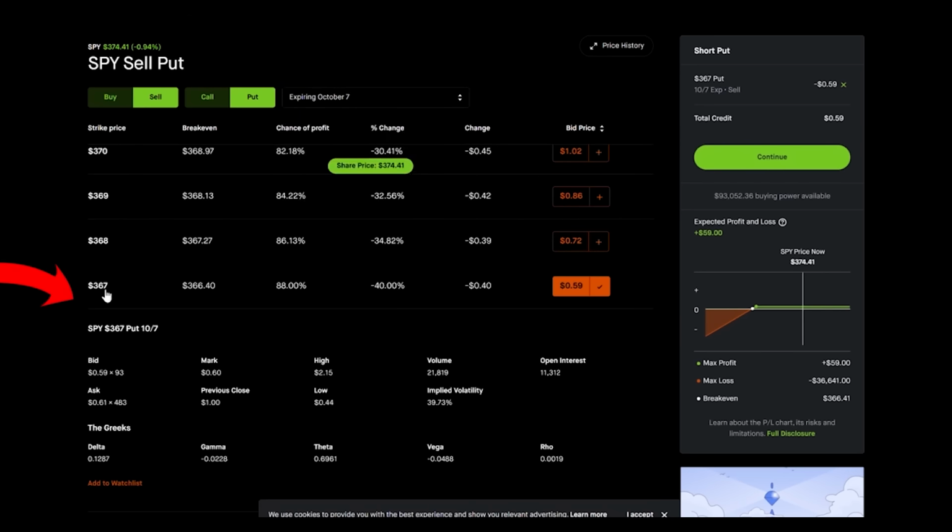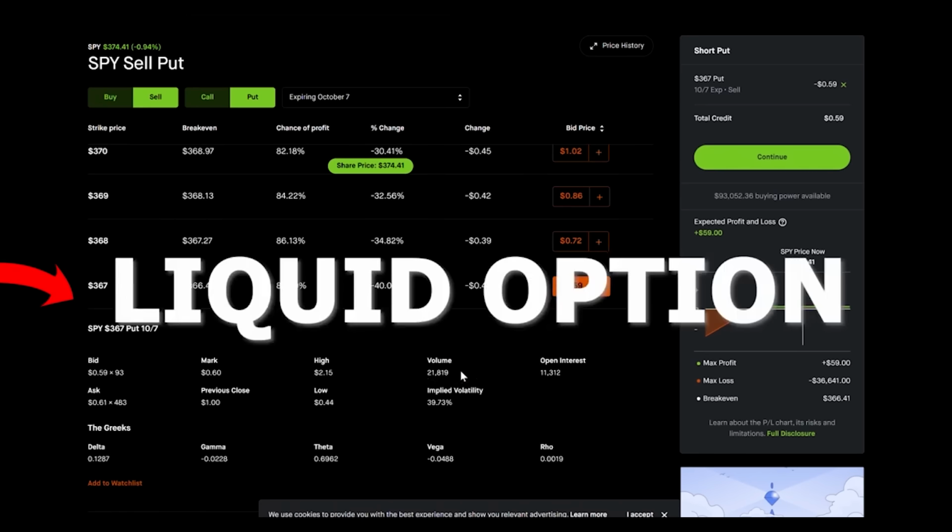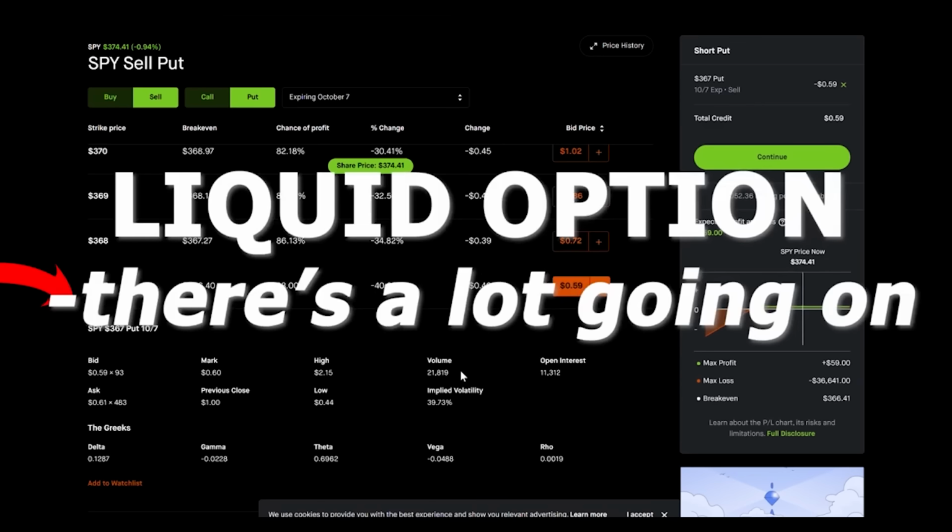Now, one thing that you will notice when I expanded this option is, aside from the delta, which, okay, that's cool, is the volume, okay? The volume is massive, 21,000 volume for SPY. That's what I mean when I said liquid in the beginning of the video. Liquid means that there's a lot going on.